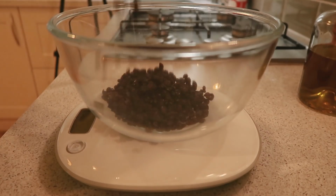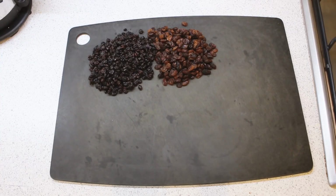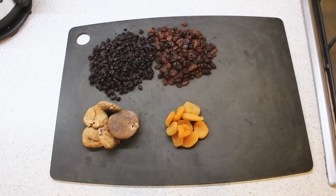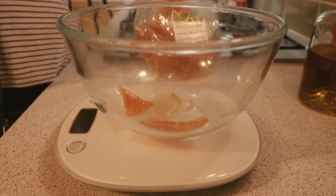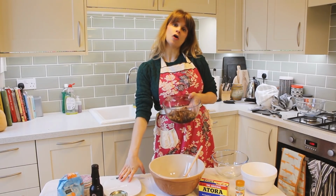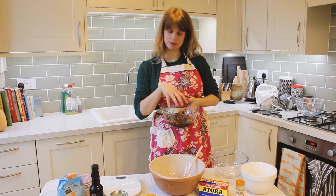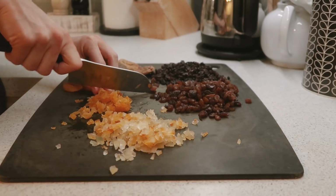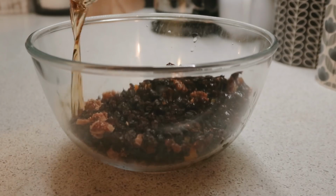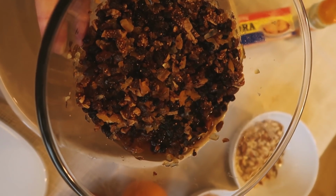This is 125 grams of currants, 125 grams of sultanas, 100 grams of figs, 50 grams of apricots, and then 50 grams of candied peel as well. I did just realise this morning that my scales were not on grams, they were on millilitres. So this might be too much fruit, so I might have to re-weigh it as I add it to the pudding. But that has been soaking all night. It smells amazing. I wish I could taste the brandy.